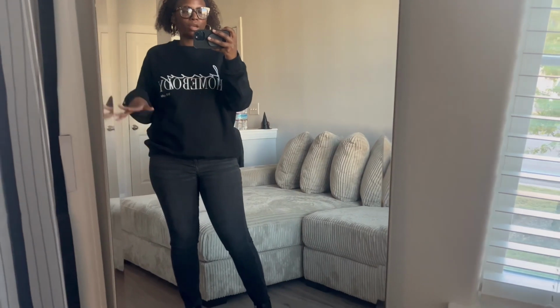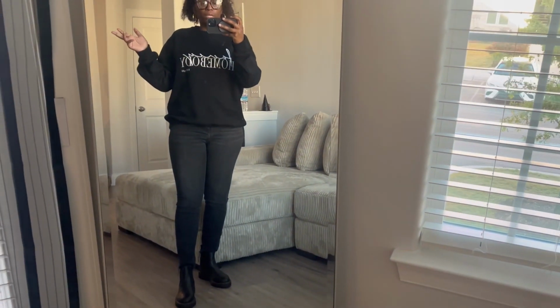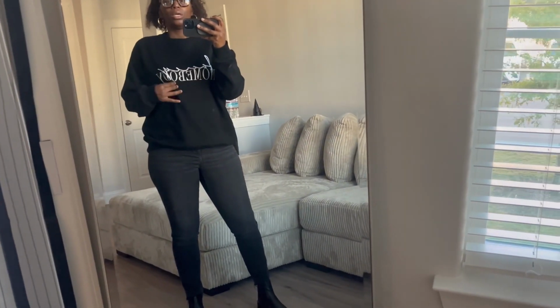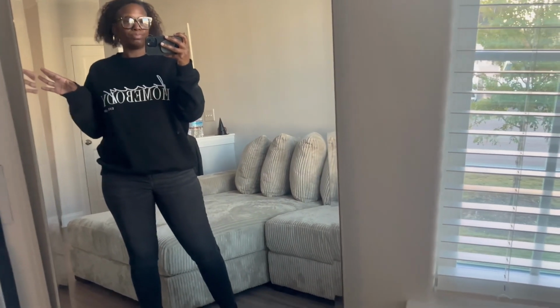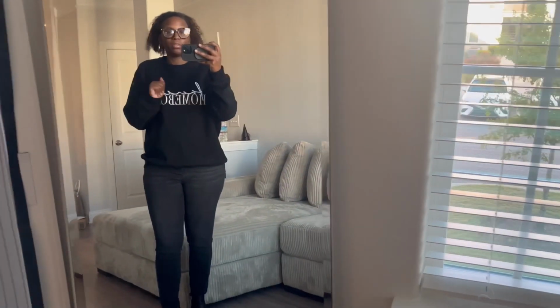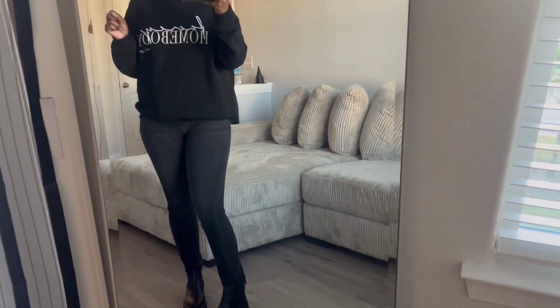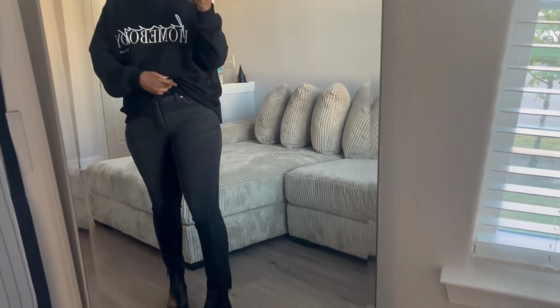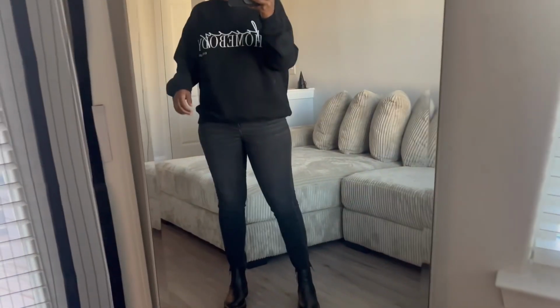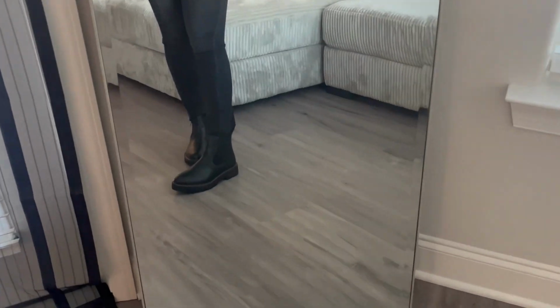It is Friday. This is my fit. It is a Fancy Lobby sweater. You guys have probably seen this already multiple times. This is so comfortable, cozy. Definitely need to get me another one. Yes, I'm wearing this to work because it's Friday. And these jeans are from Kohl's. Just some black jeans, very fitted, to the skin. Surprise, surprise.